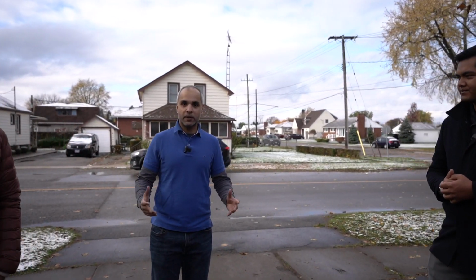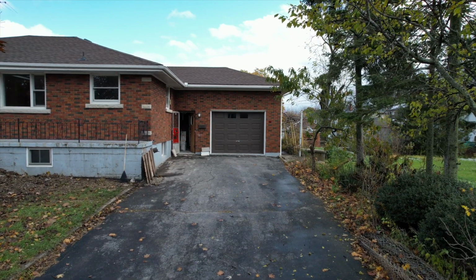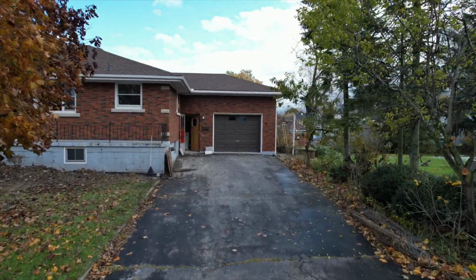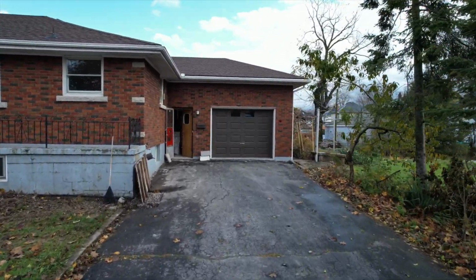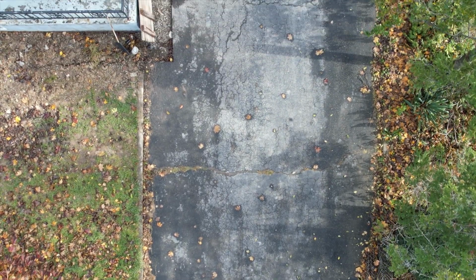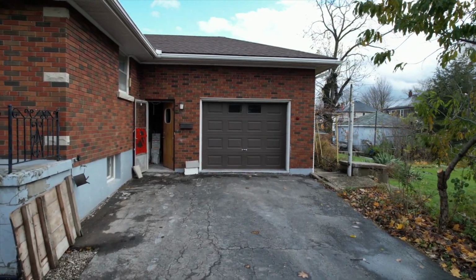So Babar, this driveway is one of the key features that you liked about this property. Tell us why. Yeah, so with the duplex, we wanted to make sure that there's ample parking space. Looking at how wide and long this driveway is, we could comfortably fit 4 cars side by side and front and back. Then we also have a garage that could easily fit another 2 cars depending on the size of it.